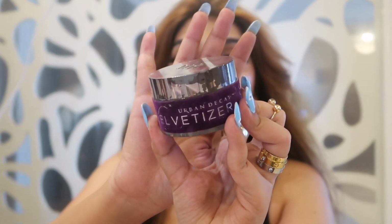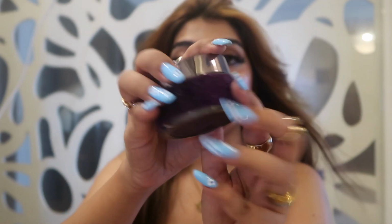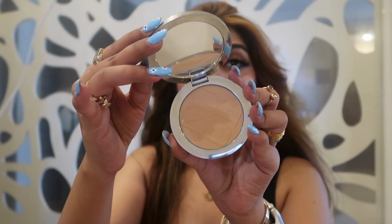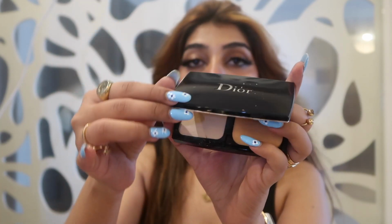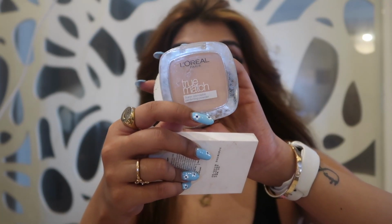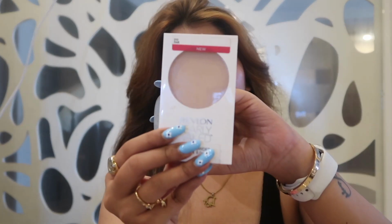Don't mind this. You will find these patches on most of my makeup products because I live opposite to the beach, and all the products get rusted so fast. So don't blame me. It's a really pretty powder. It has this purple velvet packaging. It's so beautiful. I have my Dior pressed powder, Elizabeth Arden powder, my L'Oreal powder, and my Revlon powder. So that was all for the powders.